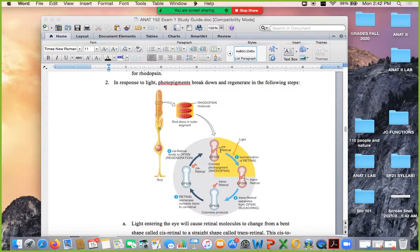Basically what happens is, in order for this to happen, we have to have our dominoes set up. What do I mean by that? I mean that this is a reaction that can only occur once before it has a lag time where the dominoes have to be reset before it can occur again. What does it look like when it's all set up?